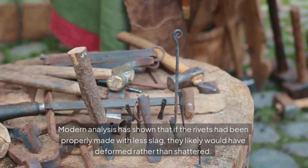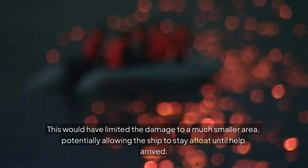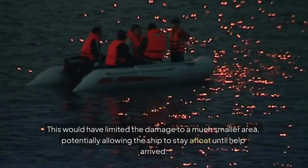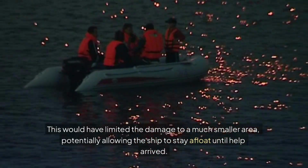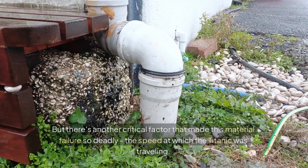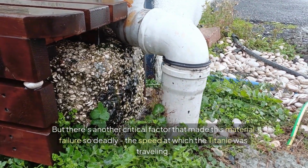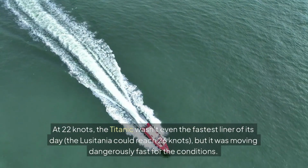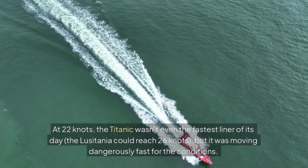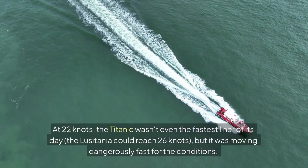Modern analysis has shown that if the rivets had been properly made with less slag, they likely would have deformed rather than shattered. This would have limited the damage to a much smaller area, potentially allowing the ship to stay afloat until help arrived. But there's another critical factor that made this material failure so deadly: the speed at which the Titanic was traveling.